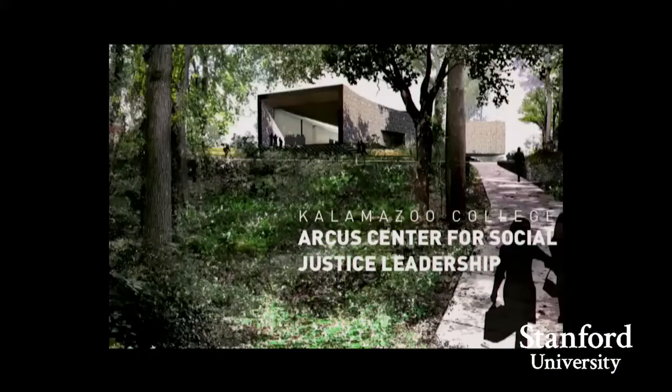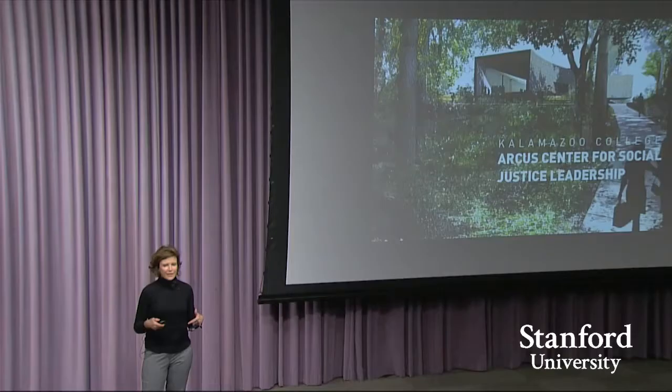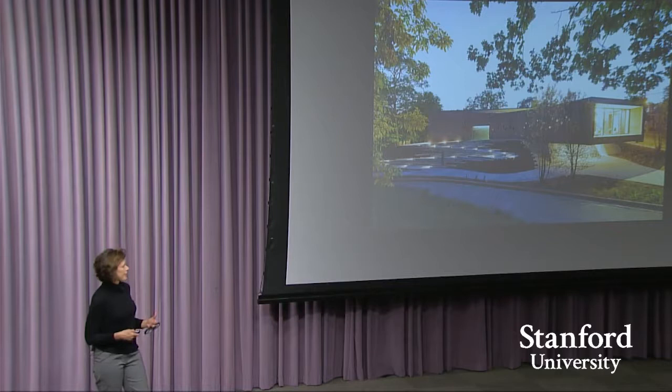So with another organization that we are helping to define their future, the ARCA Center for Social Justice Leadership at Kalamazoo College, they had the problem that there really isn't a building typology for social justice buildings. I mean, a lot of times social justice happens in hidden places. So we recently completed a building for them that we hope will help define who they can become.